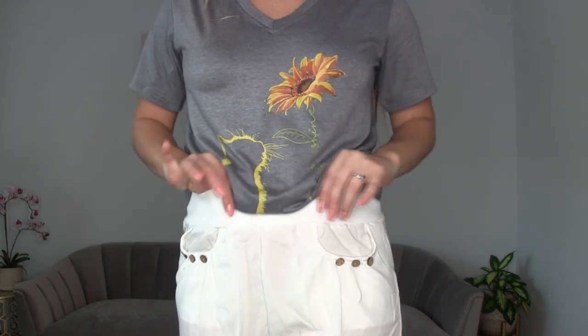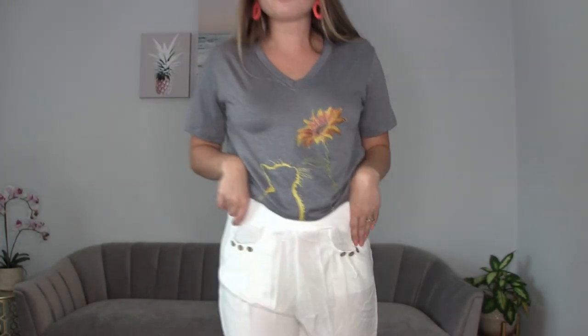So what do y'all think about this outfit? Same with the pockets right here and the waistband. And like I said, the sizes vary a little bit. The white ones were a little bit larger on me, and I like this fit. What do y'all think? Okay, let me go ahead and try on the next top for y'all.